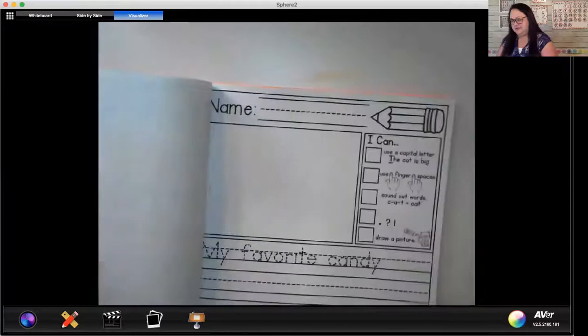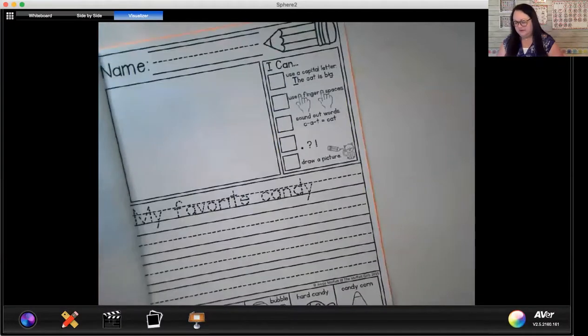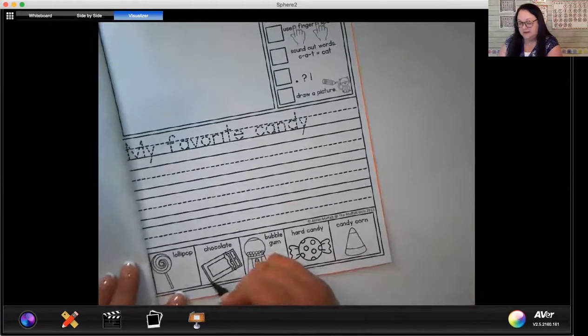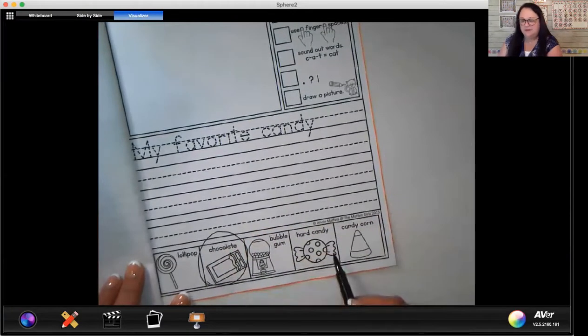And let's go to the next page here. My favorite candy. Oh my goodness, this is the time of year where kids get lots of candy, huh? So let's look at the bottom and see what our choices are. Lollipops, chocolate, bubble gum, hard candy, or candy corn. Well, I'll have to say right away, I know the answer. My favorite is chocolate. So circle your favorite, okay?